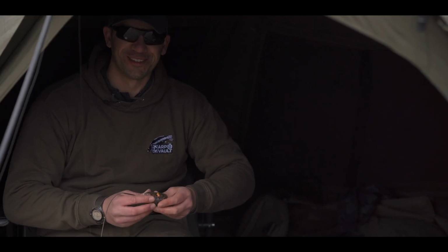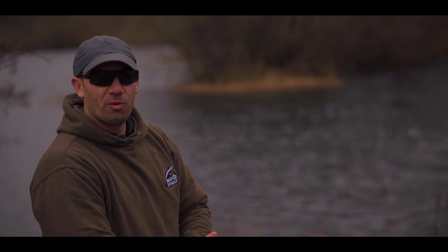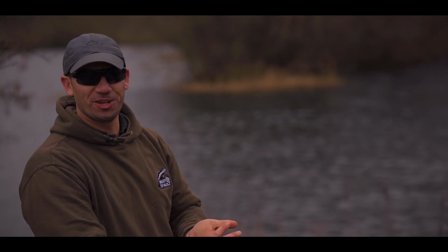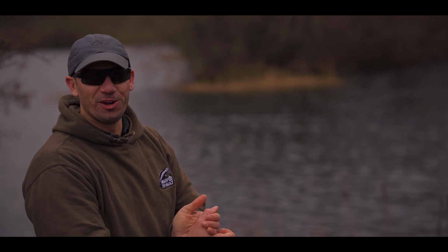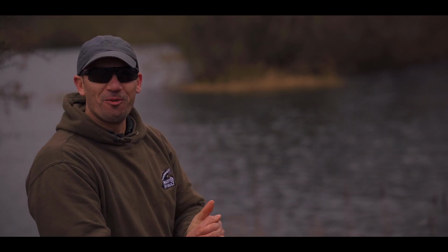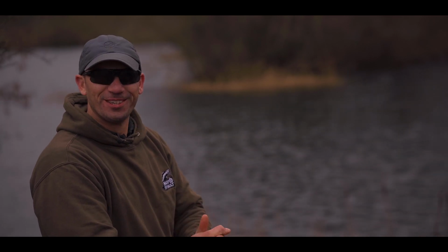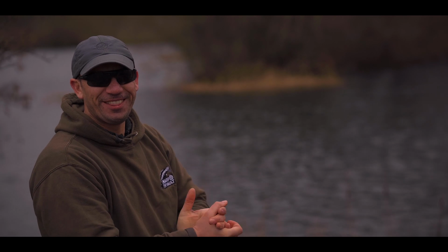Fingers crossed. Right, rod's back out there now, back out underneath that snag spot, the one where I had the fish from. Fingers crossed that's going to do me another bite, because I need to get another one in the bag. Only one up on Rich, obviously. I've seen Rich over there shuffling around quite a bit, so I think he's a bit under pressure. Heat's on, Rich, come on son.